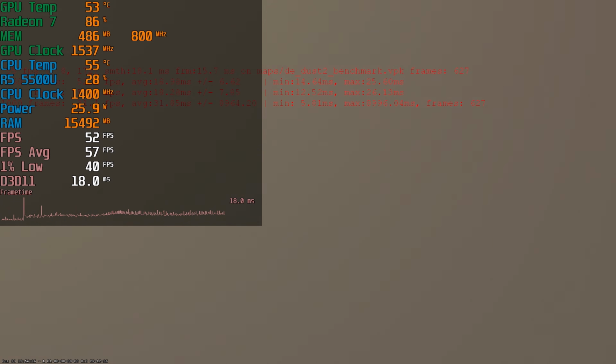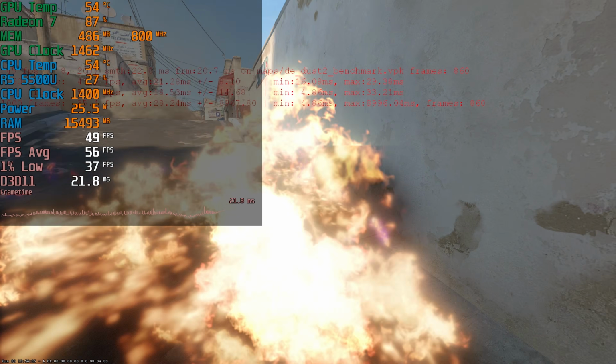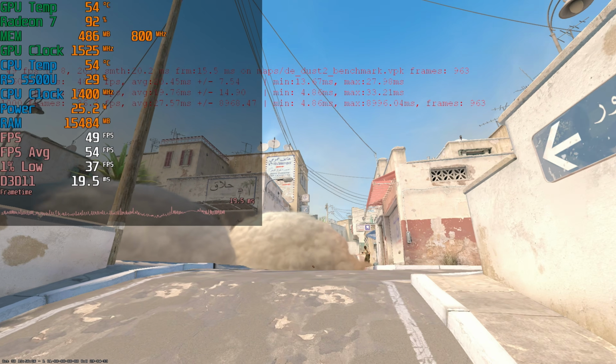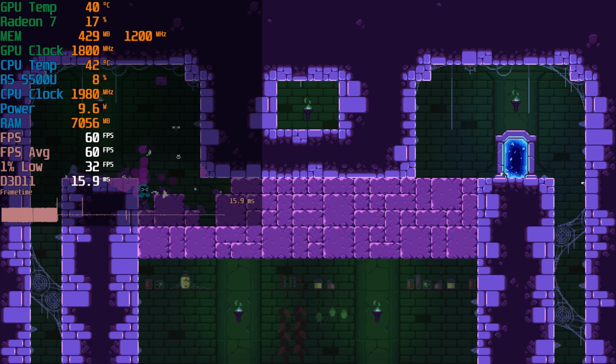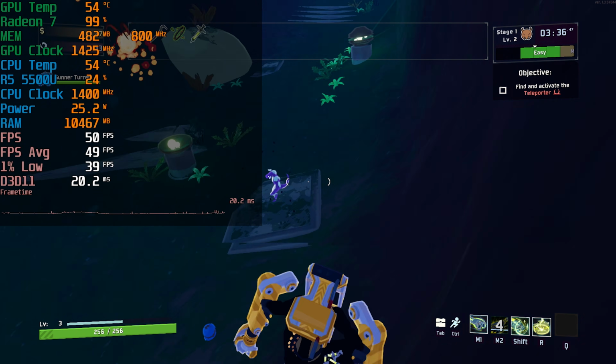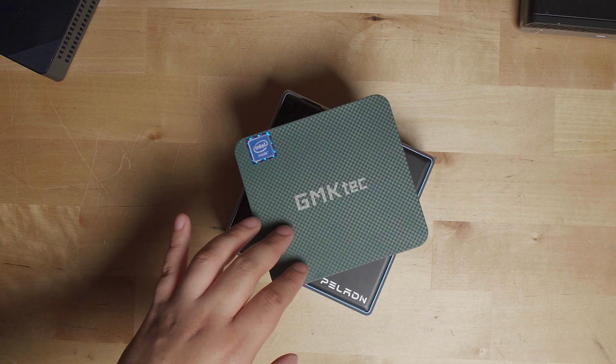Where things fall apart though is in heavier ones like CS2, where the performance really just starts to fall apart there. But if you're an indie game head, then this is also a really great system for that. There's a wide variety of indie games, both new and old, that will run really well on here, and you will never have a chance of playing on a system like this.